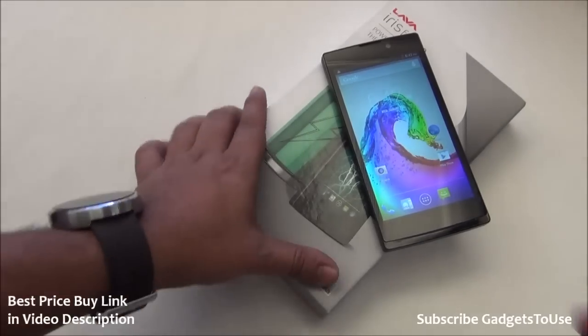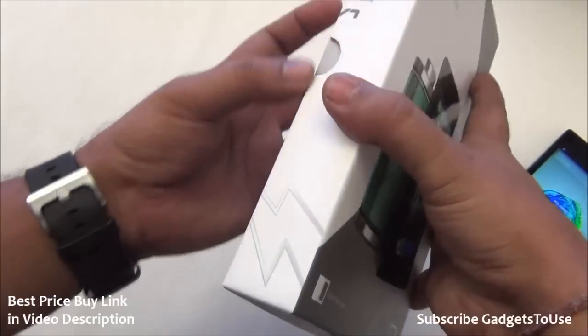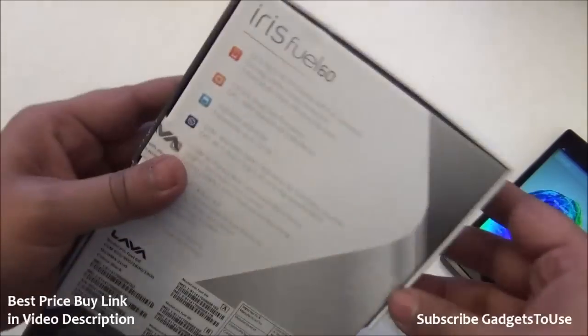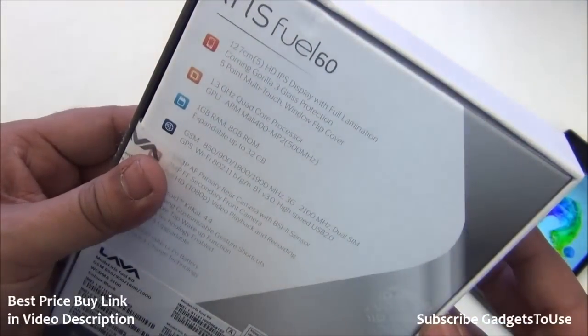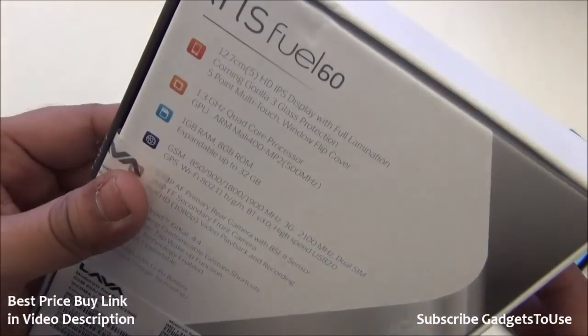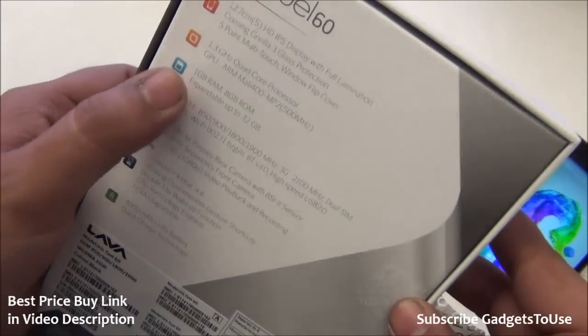So we have just got the box for the Lava Iris Fuel 60, and let me just show you the box contents before I do the hands-on review of this device. So this is how the box looks like. As you can see, the specifications are mentioned at the back side, which includes a 5-inch high-definition IPS LCD display. It is a 720p display which has 5-point multi-touch, and it also comes with Windows flip cover. And again, it is a pretty good flip cover which you will have within the package. We will show you that.